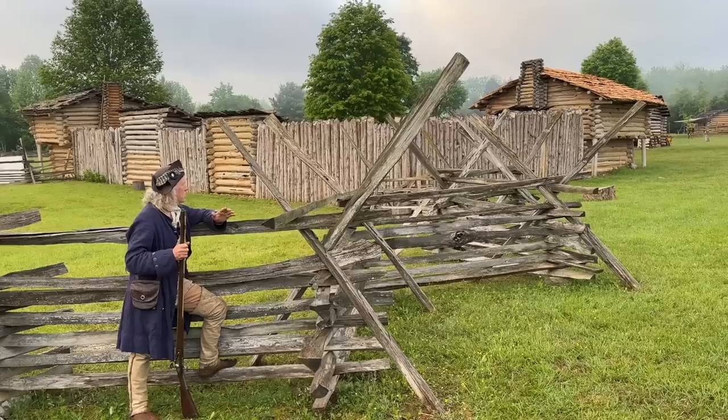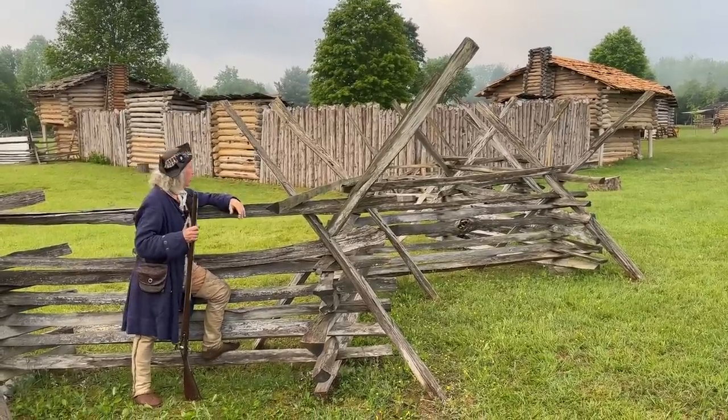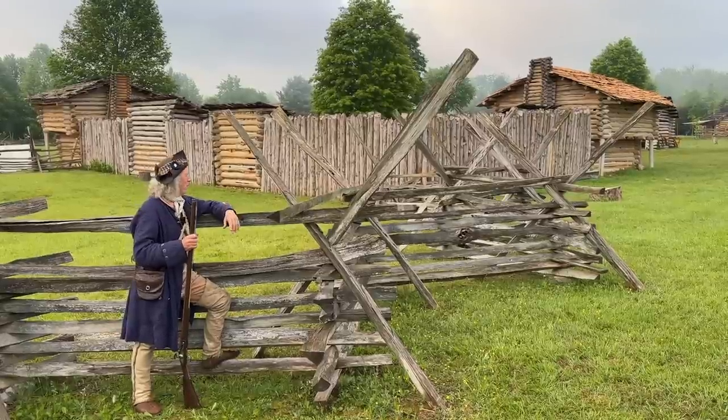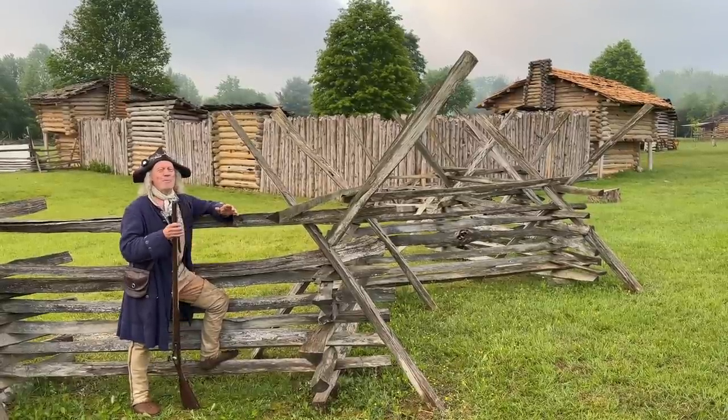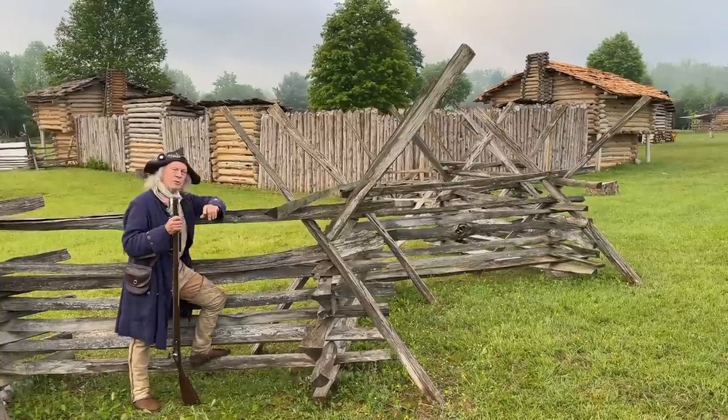The entire structure is built with hand tools. They in fact even brought the logs in before they hewed them and did all their work with oxen. You can't get more accurate than this. They have dirt floors. There's a couple of block houses. We're going to take a tour in a minute.